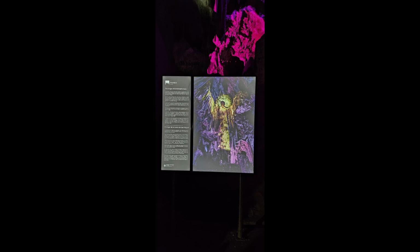This is supposed to be the formation that gives it its name. It looks rather like an angel in the right kind of light, so you can't always see it. But the formations are quite astonishing.